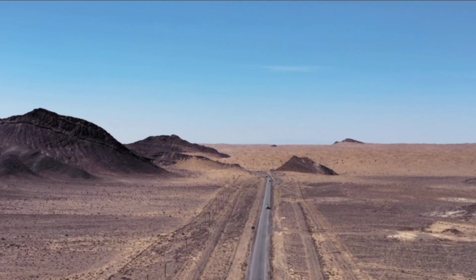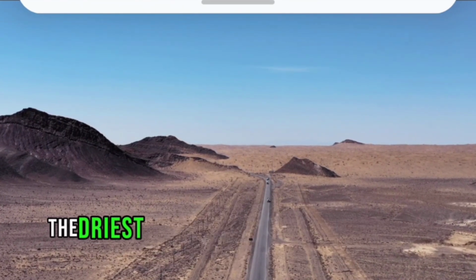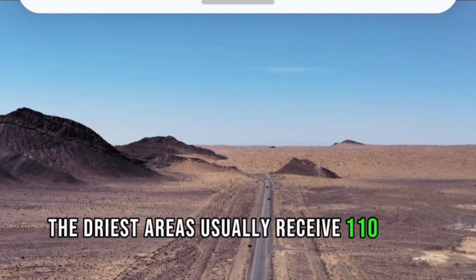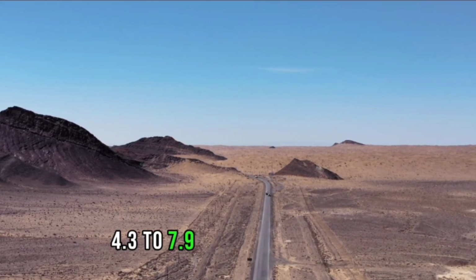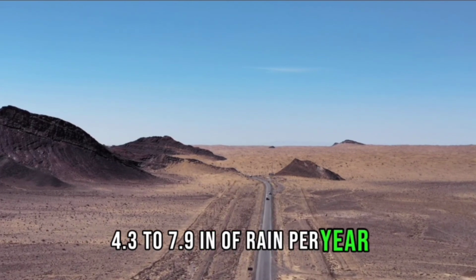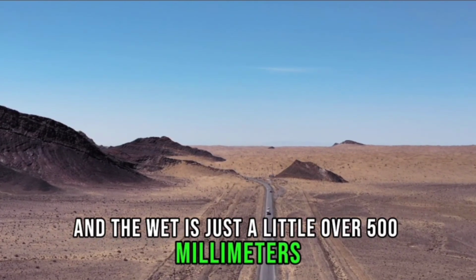There is little rainfall, and the summer temperature is very high. The driest areas usually receive 110 to 200 millimetres, 4.3 to 7.9 inches, of rain per year, and the wettest just a little over 500 millimetres, 20 inches.